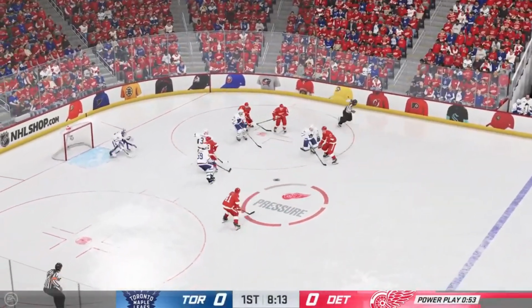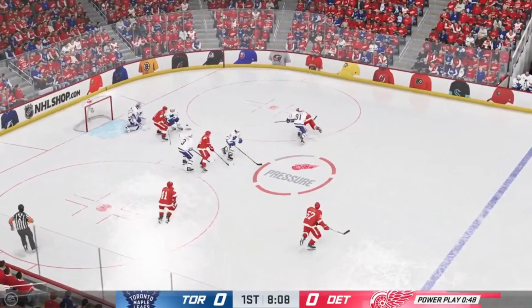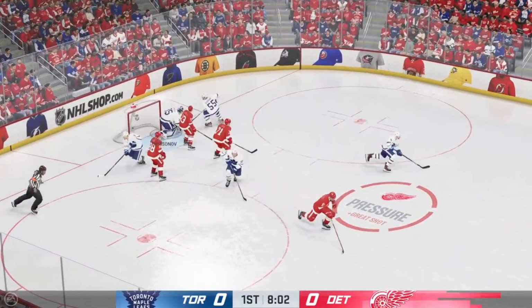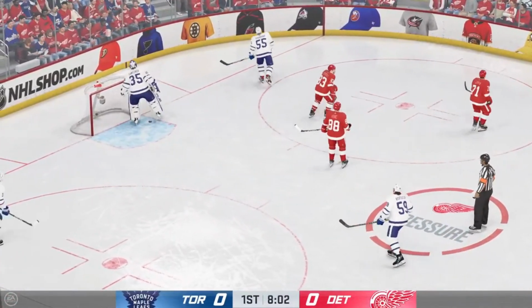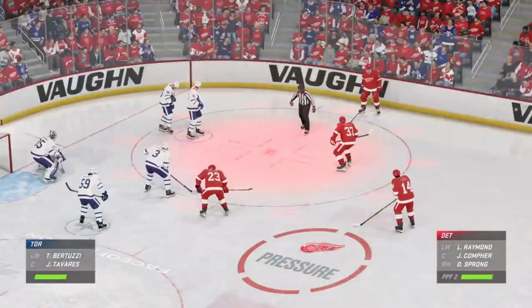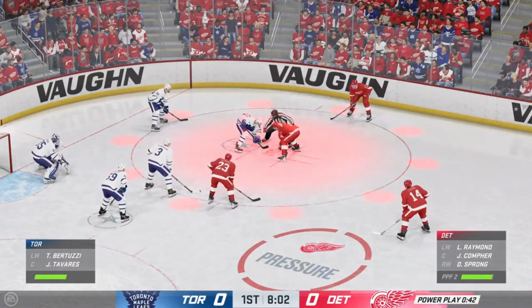Larkin's won the draw. Moves it to Perron. Handles the puck. Can't get it to go. Grabbed along the boards by DeBrincat. Oh, he got all of that. What a save by Samsonov. He does a great job of having sound positional play based on where the puck is in that low inner spot. And he makes himself big, takes away the holes, and makes a save. Power play set to roll on as the centers get ready for the faceoff.